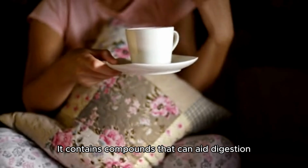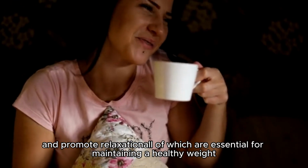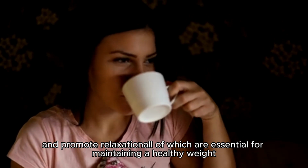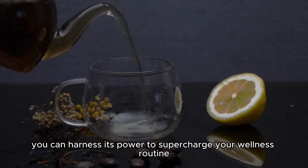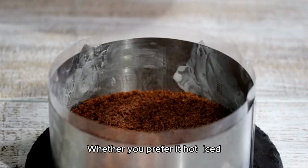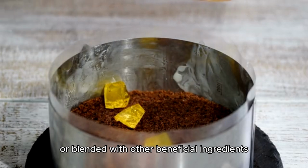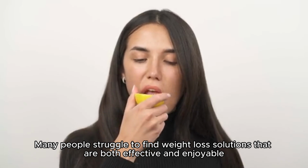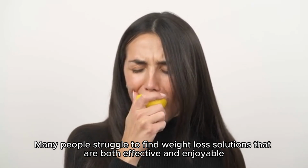It contains compounds that can aid digestion, reduce bloating, and promote relaxation, all of which are essential for maintaining a healthy weight. With the right recipes, you can harness its power to supercharge your wellness routine. Whether you prefer it hot, iced, or blended with other beneficial ingredients, these recipes are easy to prepare and packed with benefits. Many people struggle to find weight loss solutions that are both effective and enjoyable.